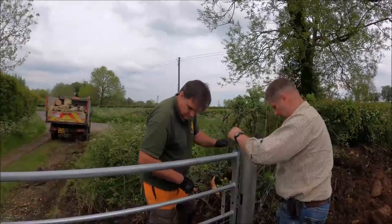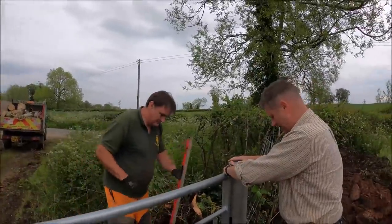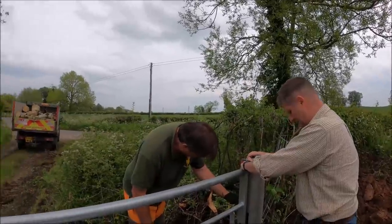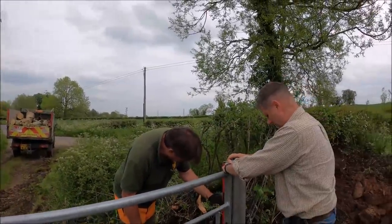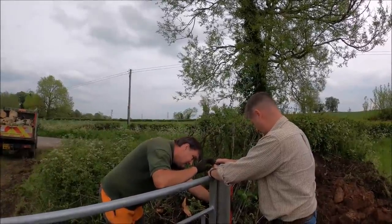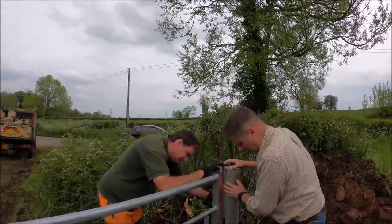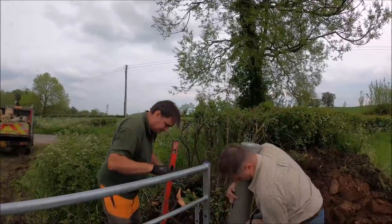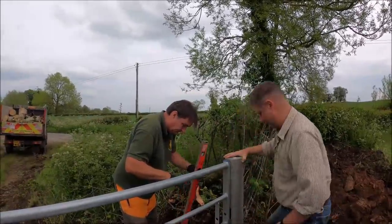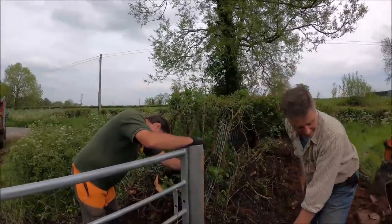You want to grab the bubble? You'll always make the hinge a bit longer. Right, if I start filling him in there, we'll level him up in a minute. So it ain't going to be spot on until we've got some compo around him.